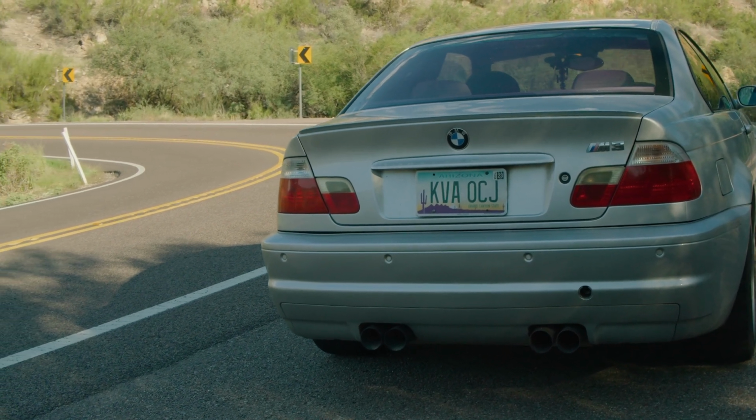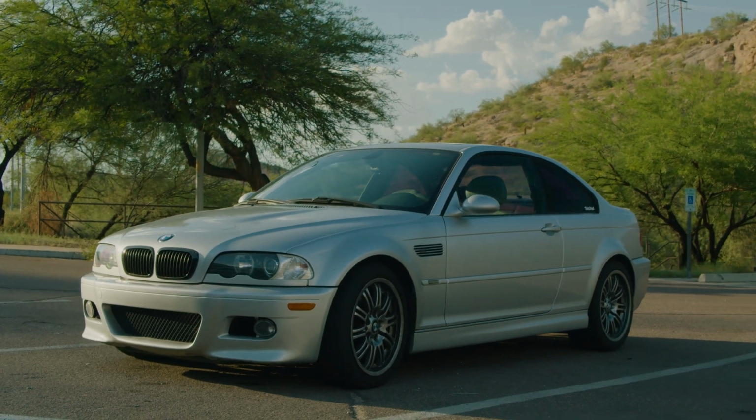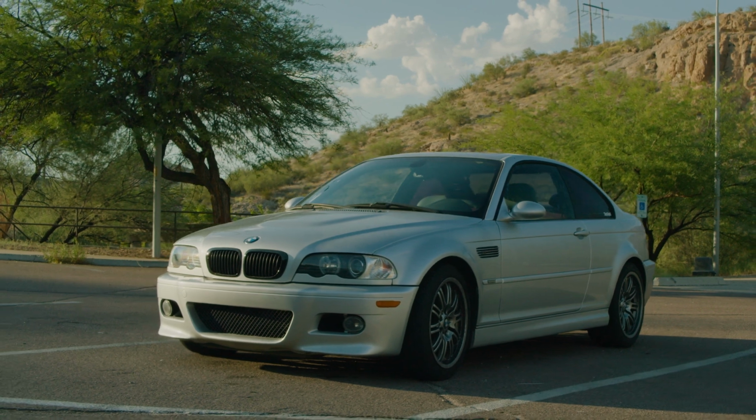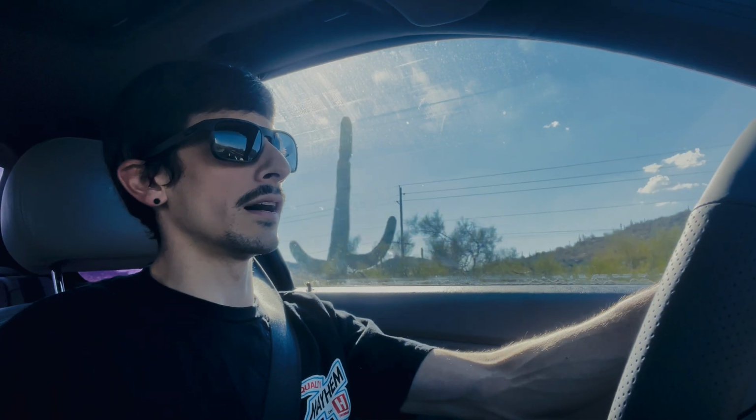The other thing is they have 50-50 weight distribution, and they're built on the E36 geometry. So a lot of the control arms, rear suspension, everything is a beefed up version. Same design as the E36, but a little bit more beefed up and can handle more load, more cornering load. So these feel a little bit more solid than an E36, and I think the chassis itself is a little bit more rigid.